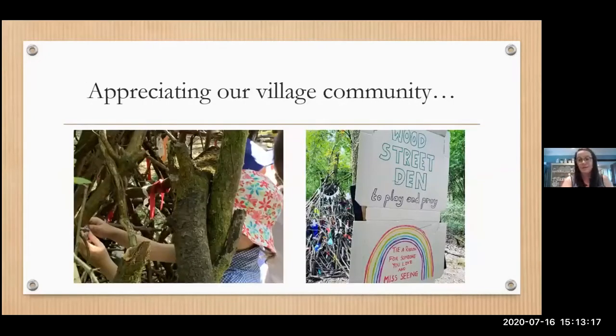Being a community school, part of a small village, we also learned to appreciate really what was around us. When we came back to school, a few of our kids had said that someone in the village had created a den. So one day we went on an adventure to find it. A few of the children knew the way and they led us down there.